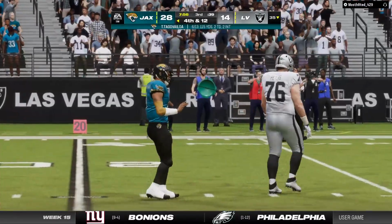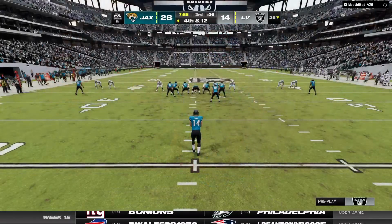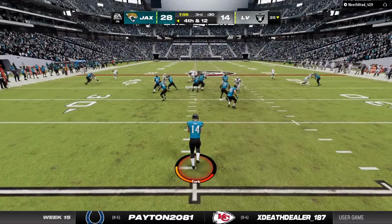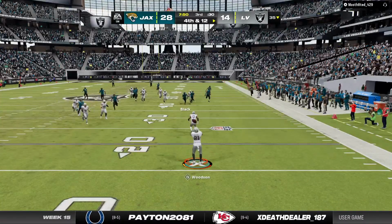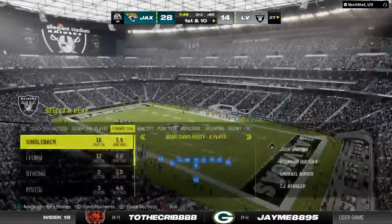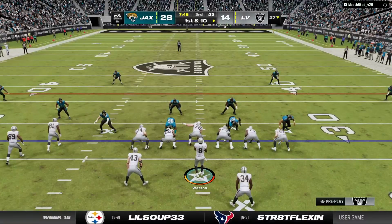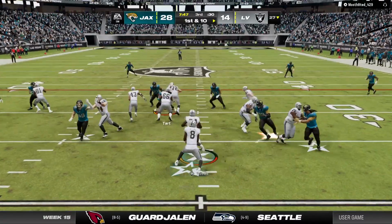Now, meanwhile, a pass that should have been intercepted, but it winds up falling incomplete. And the Jaguars send out their punter as he'll punt it away for the second time. Fielded at the 20. A 7-yard return following a punt of 45 yards. And it'll be Raiders football, 1st and 10. The offense for Las Vegas about set to begin the drive. And their defense did its job by forcing the punt to start things out.